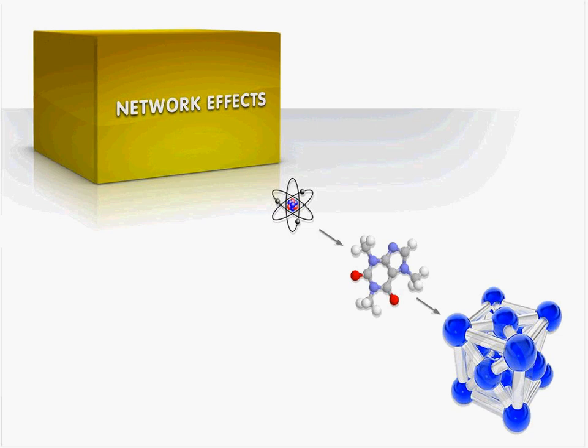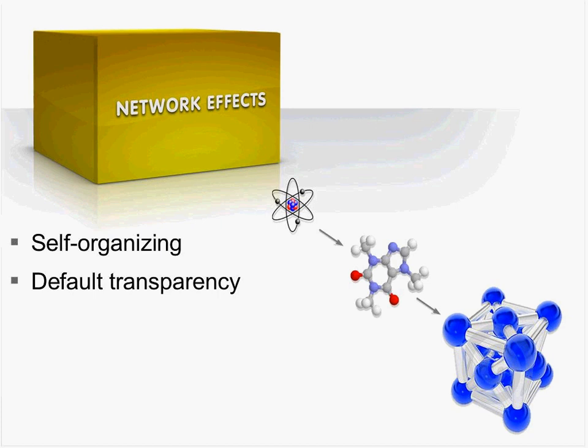Next is what we call network effects. And this is about creating a model which is self-organizing, right? Where the notion of Facebook and having more people in your network and more people connecting to others, etc., that's how that value gets built. And it should be easy to create those connections, create groups, create defined processes, and not require a lot of administrative or IT resources to do that.